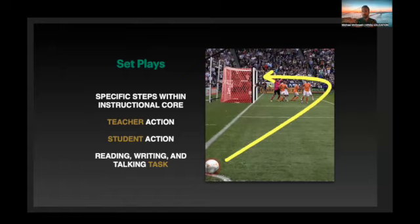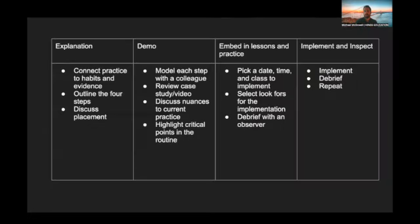When you do a set play, you really want to be able to say, okay, what's my action? What's the student's action? What's the actual task that students are going to be working on? And really writing it out and talking through it with colleagues to set up that set play. There are a couple of ways you can do this. These are 4 steps to consider.